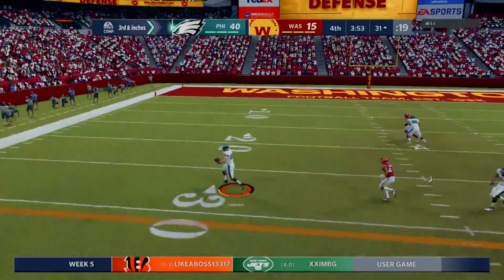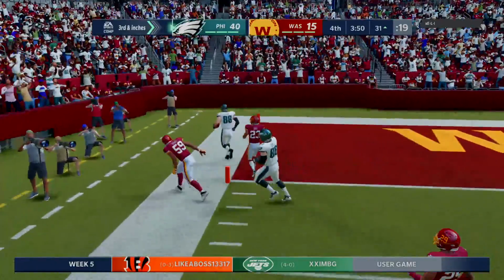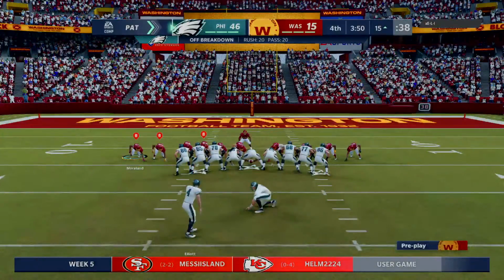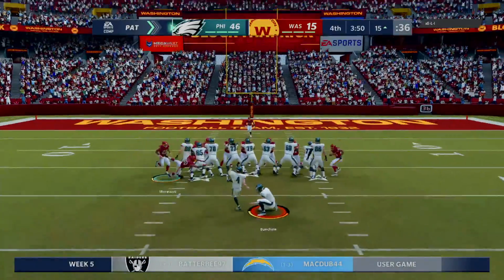Wentz going to try and throw on 3rd. Got a man, and he hits him in stride. And he'll take it into the end zone for an Eagles touchdown. 3 touchdown passes now for Carson Wentz. And the Eagles are pouring it on.